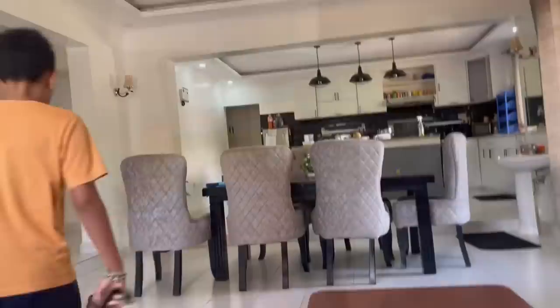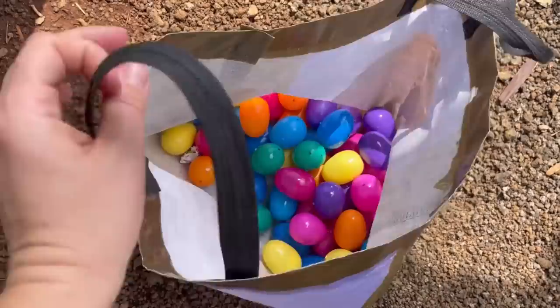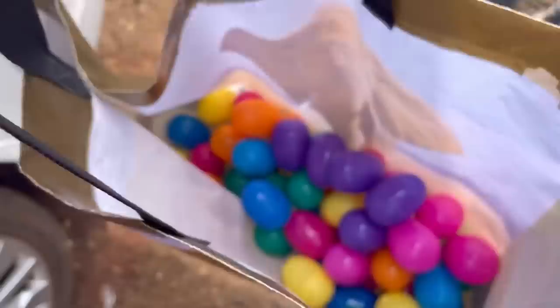You guys please go brush your teeth, change your clothes, and clean your rooms. So now George and I will hide all these eggs. I think there's 50 of them, so there's a lot. We'll hide them around the compound and then the kids will come out and try to find them all. We'll have to make it a little harder this year because they're older now. They're full of candy.